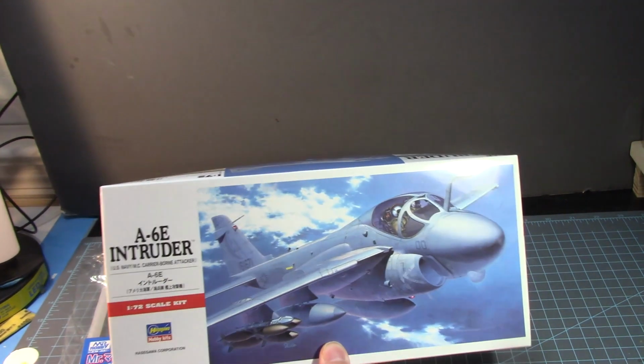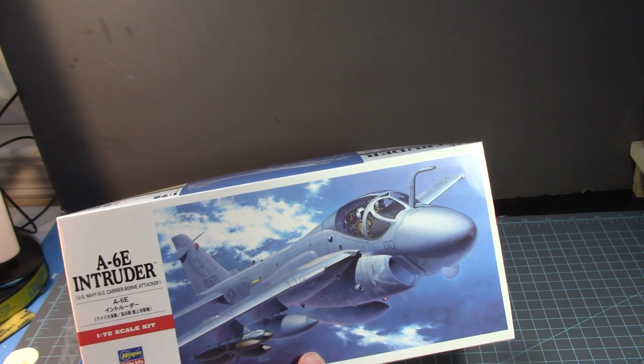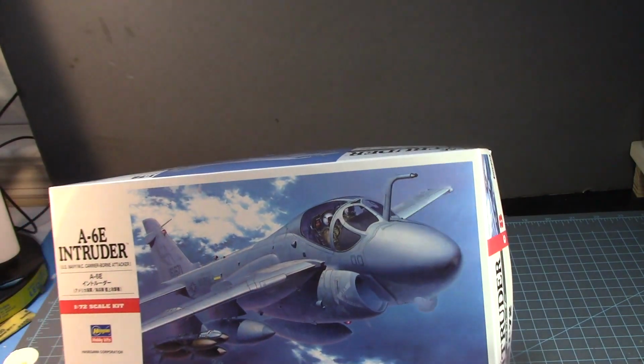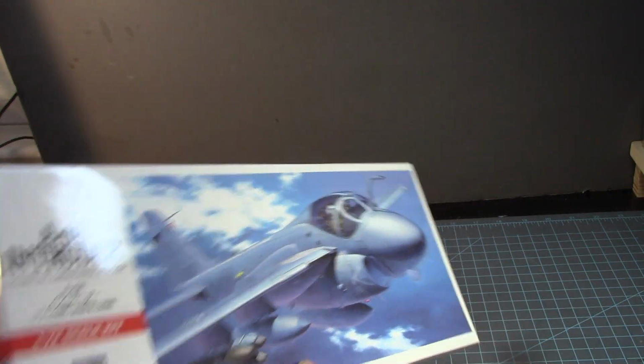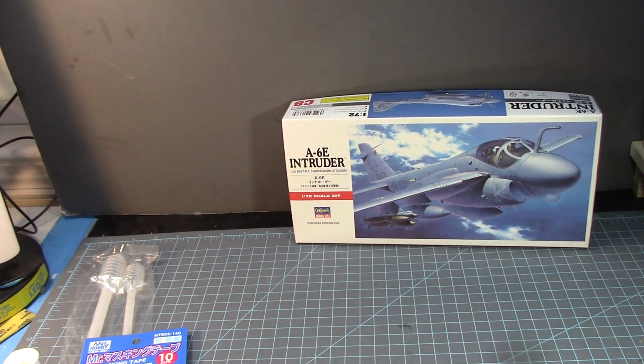I'm going to show you what I got from the sale they had, and this was like $6. This A6E Intruder by Hasegawa. Beautiful box art for this. Yeah, Hasegawa brands, you can't go wrong, especially at a good price. I know it's a dated kit, but still. Now, these are the stuff that I got. We'll begin with non-Gundam kits.